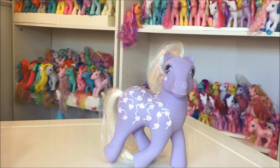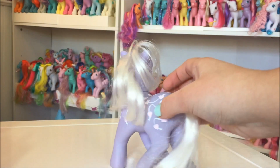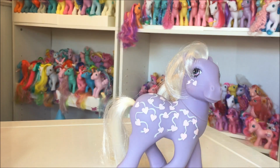And the last pony in the first set is Love Melody. Again, this is fading pink hair. It's supposed to be more of a light pink. It's faded to white, but I still think it looks pretty nice on her. And her theming are little hearts with little, I guess they're ribbons or little bows attached. I'm not quite sure, but it looks like they trail off into bows. Again, what a cute little theme.